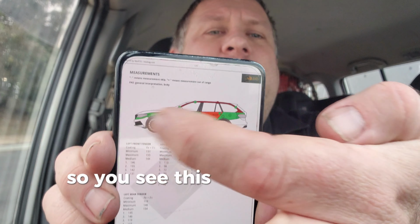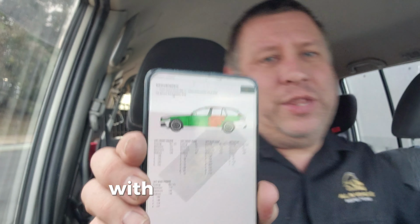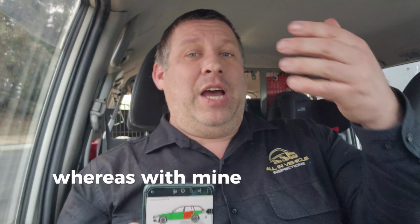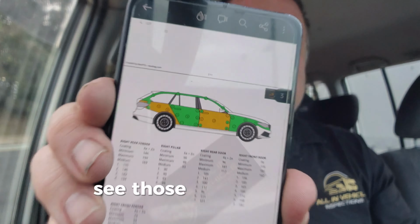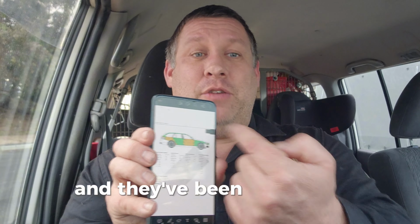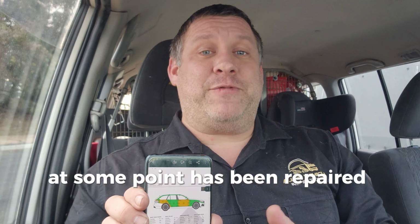So you see, this is what we're trying to do with this gauge here. We're taking measurements and then we have to do it in our heads, whereas with mine, I don't have to do it in my head. It's recorded straight on here. Now, you can see this vehicle here. See those yellow panels? Those panels have got a thin layer of putty underneath, and they've been resprayed. So you can say that vehicle at some point has been repaired for some reason.